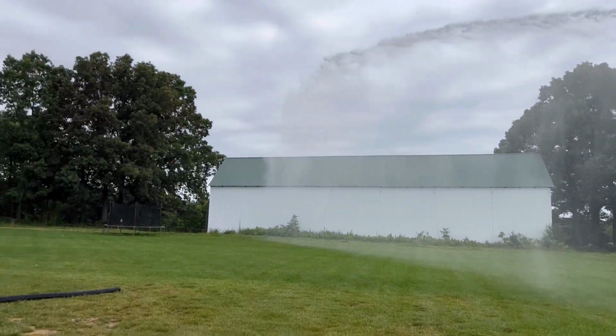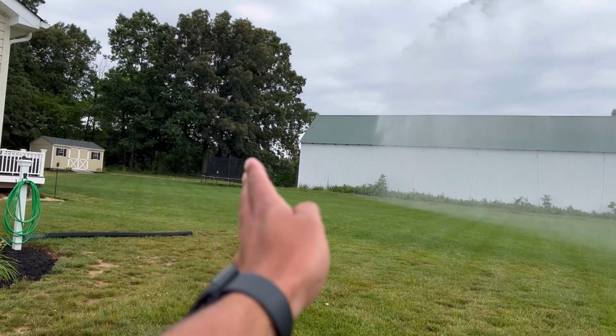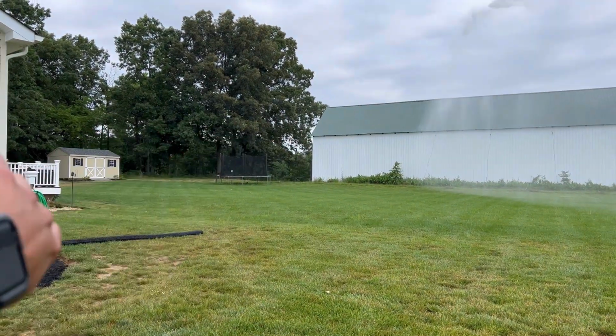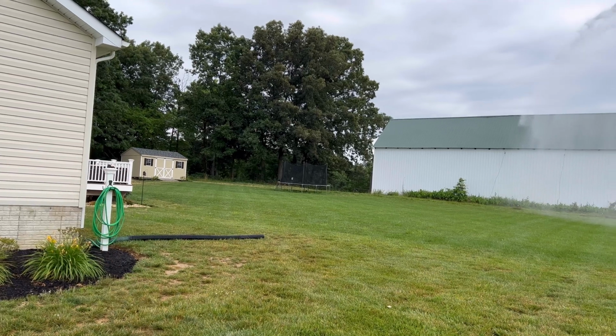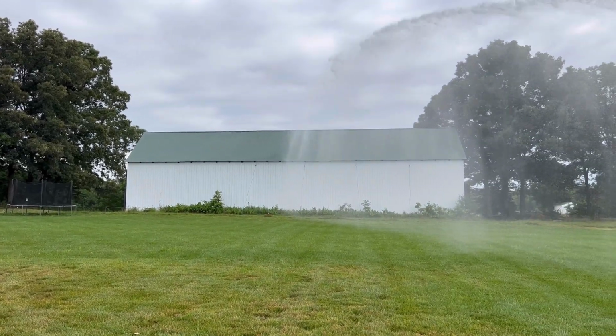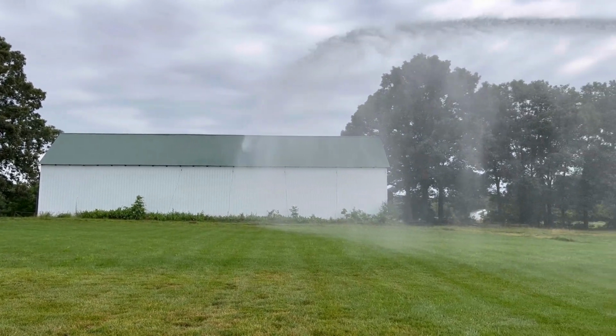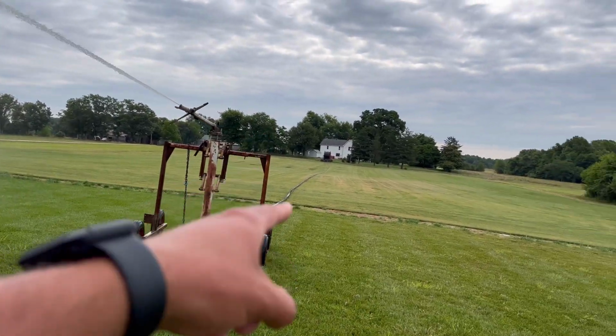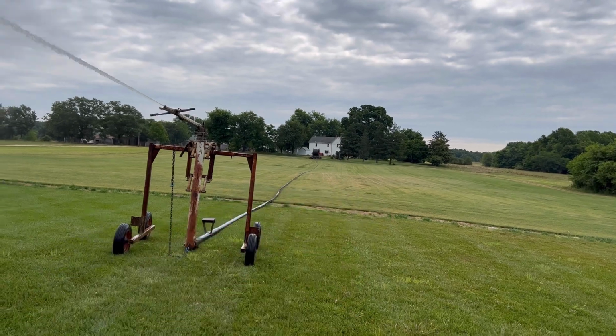But we kind of angled it to where it stops right about there. But the wind has been drifting that way, so all that over there is soaked pretty good. But you can see now it's hitting the roof of the barn. This thing is pretty wild. So let's head down to the reel, check that out, and then we'll go down to the motor.